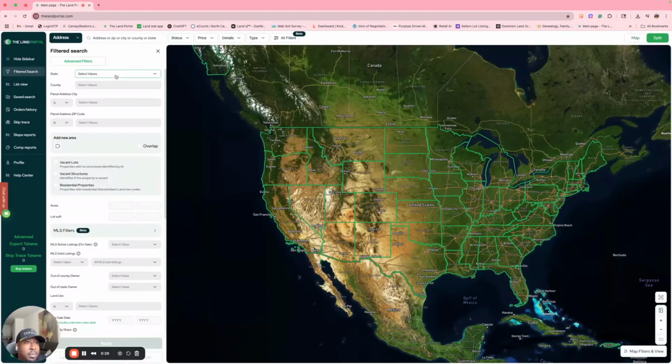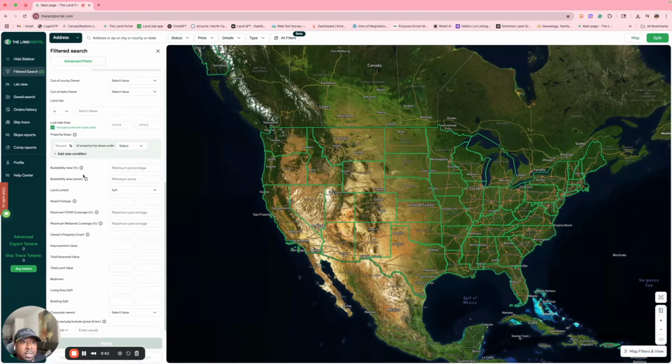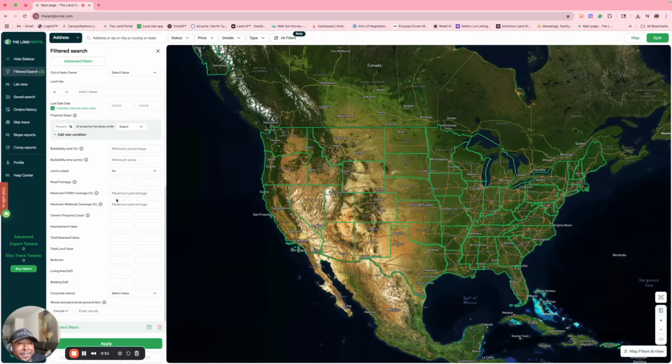Straight off the rip, we're going to go into filter search. This is the creme de la creme. We're going to go to one of my favorite places, which is North Carolina. Let's go to Mecklenburg County. Let's leave everything wide open. Let's go vacant lots. One of my favorite things I love about the land portal is you can eliminate landlocked properties. You want to put no. You can eliminate FEMA, flood, and or wetlands.